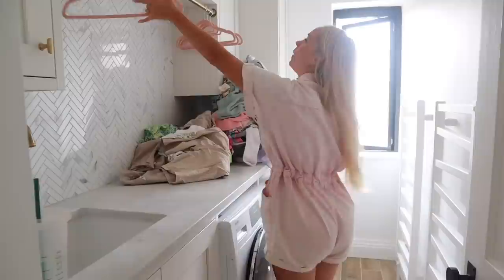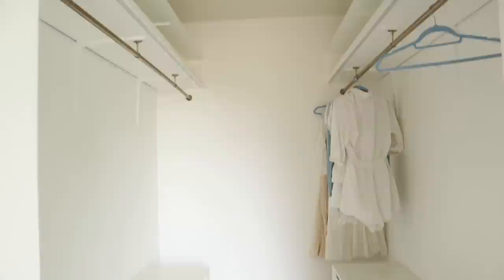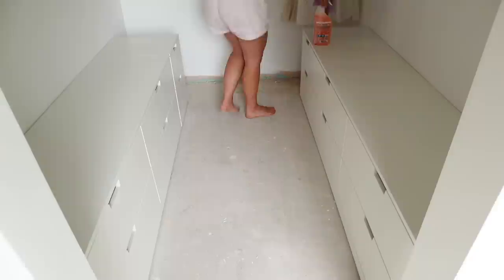That is all our holiday laundry done. I have more to fold, but now I'm going to move on to putting all of my clothes into our new walk-in wardrobe. The carpet isn't down in here yet, but other than that, it's pretty much done, and I need to free up Jackson's bedroom for guests to stay.